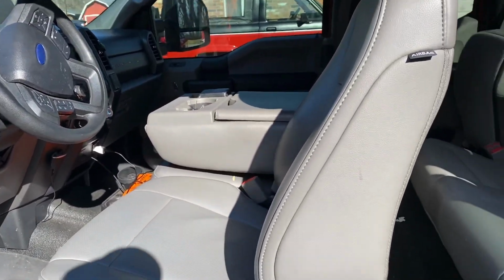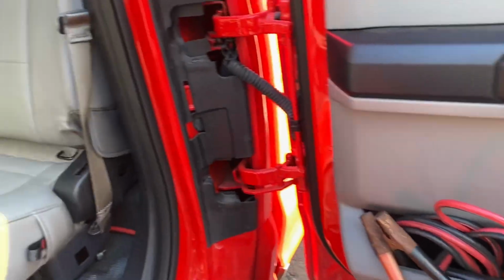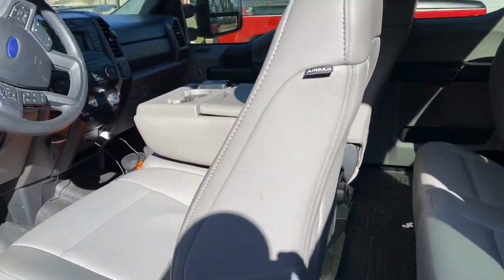So, other than that, love all the storage. Being able to carry all kinds of stuff in here, especially for our trips and stuff. So, I'm loving it. No regrets whatsoever.